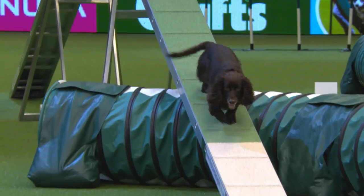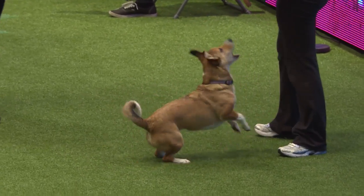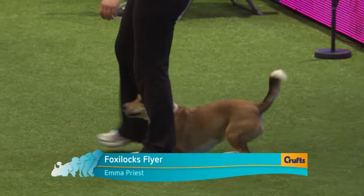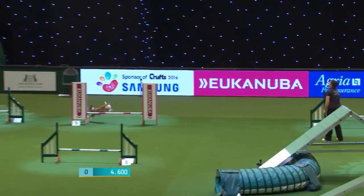And to clarify, that course time you're talking about, if they don't make that, they could incur penalties if they're outside it. Yep, as soon as they go over 51 seconds, they start to incur time penalties. Emma Priest with Foxy, a 5-year-old crossbreed from Littlehampton, a rescue dog from Ireland, and her first agility dog.